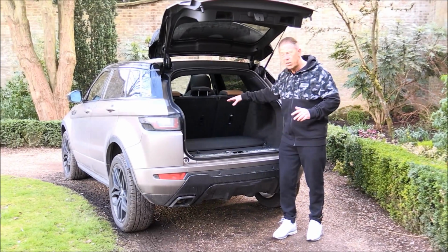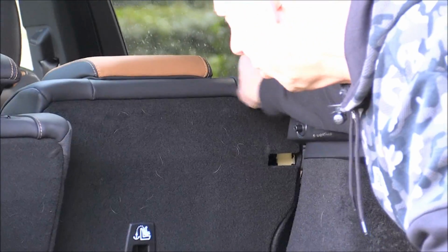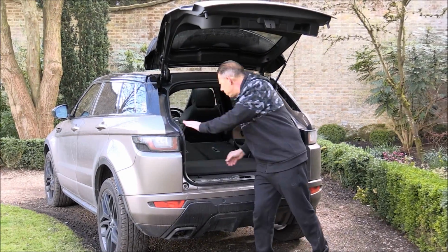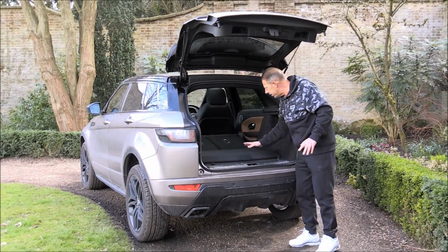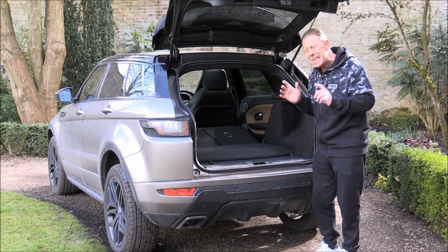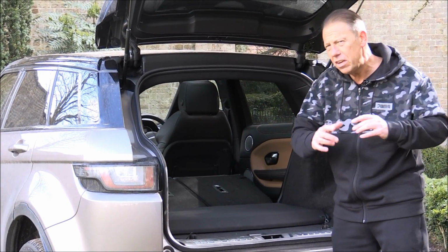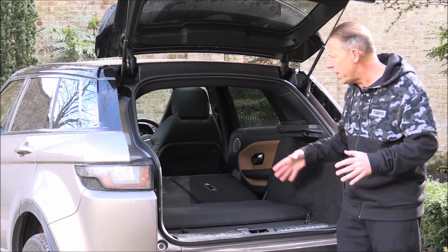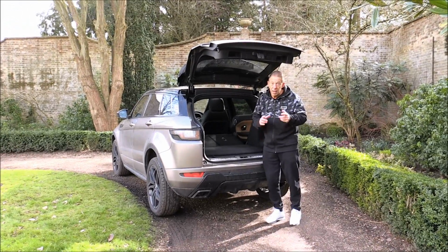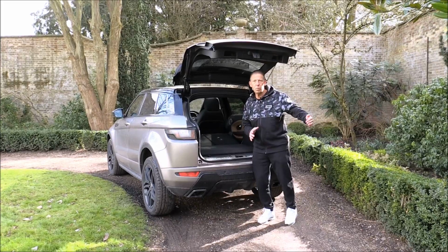Once the seats go down, which they do, and I will show you what happens, because you can do it from the back. If you just push the button on the side there, and then there's another button on this one here. Now, the first thing you'll notice, they don't go flat. They go slightly upwards. It's not the end of the world, but again, little things like that do matter, especially when you're spending almost £50,000 on a car. But apart from that, nearly 1,400 litres of boot space with the seats down. It's not bad. You can get pretty much everything you want in there. So let's hop in the back and just see how much space we've got for the passengers.